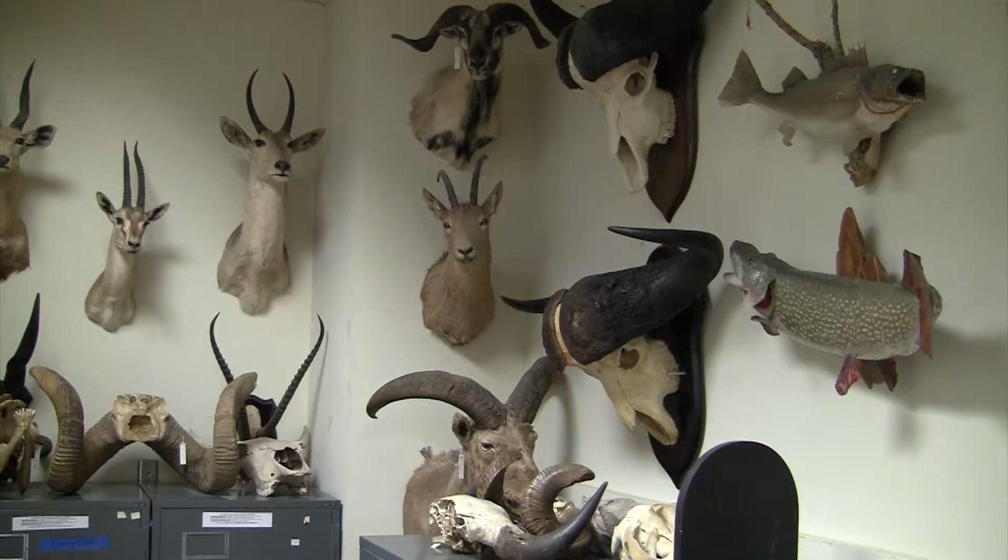So we're going to have poster displays from our graduate students. Our laboratories will be open for tours, and we hope that people will come out and see the great work that we're doing here in the college. We'll have quite a few of our labs open.